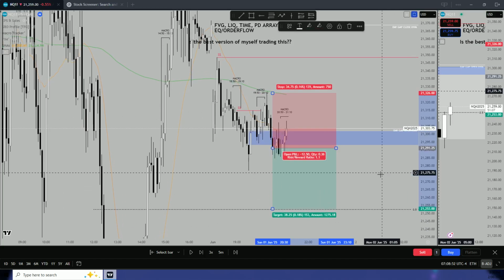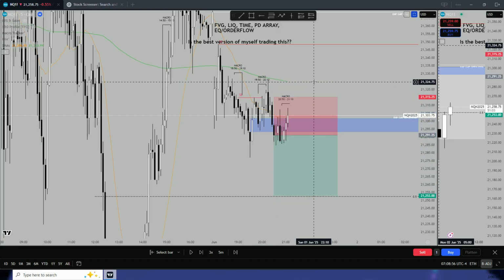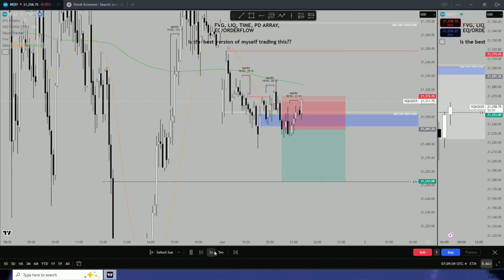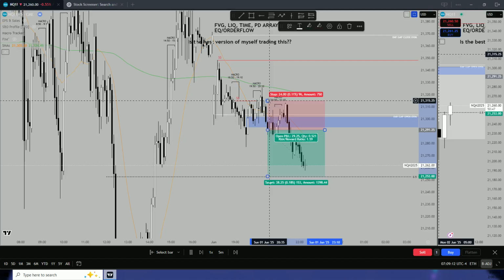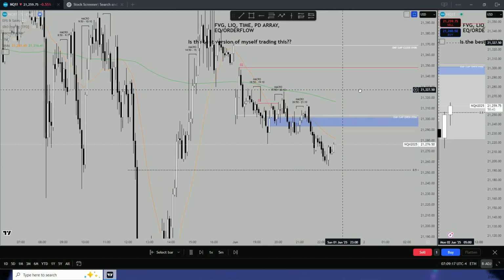This here is probably not the greatest trade because it's one-to-one, so you have to be really bullish. Maybe you can lower your stop to this to make it 1.5 R&R, which makes it a bit better. But that would have been probably your only setup for the day, which eventually did work. Maybe if you wanted to make your risk really tight around here, you would have been stopped out eventually. But this setup did work.